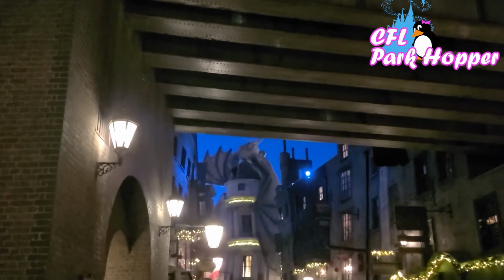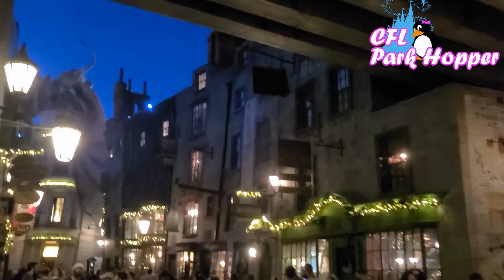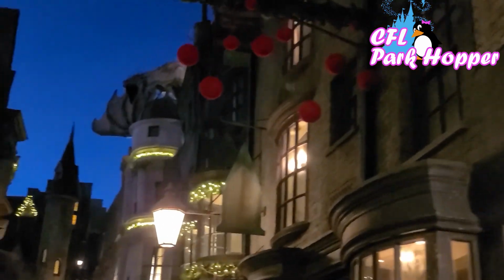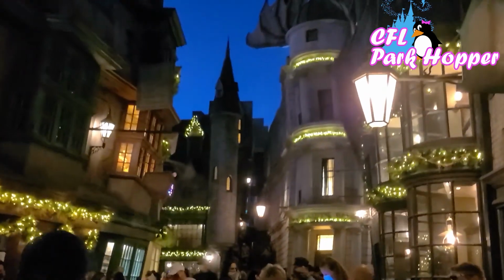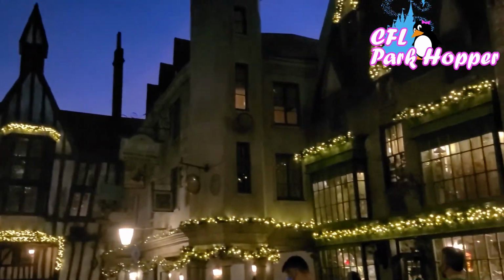Fire-breathing dragon. Look at that. That was cool. So the dragon does go off randomly, so we caught it just in time. I love it. It's decorated. It's so cute for Christmas. I like this area.